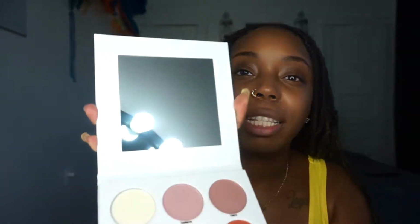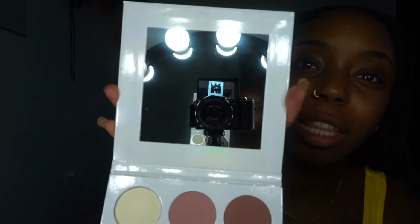So let me open this up for you. All right, guys, so these are the colors that she has. Oh, there's a little plastic thing that comes with it. So first of all, I just figured out that it had a mirror. I was so hyped when I got it and opened it, I didn't even pay attention that there was a mirror. But guys, there is a mirror that comes with this.